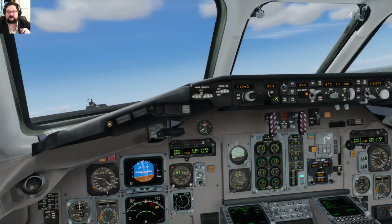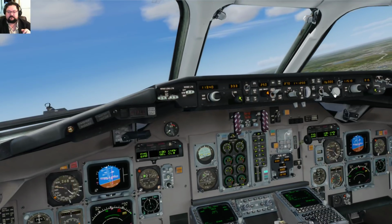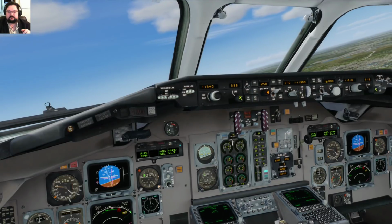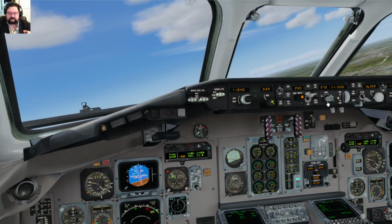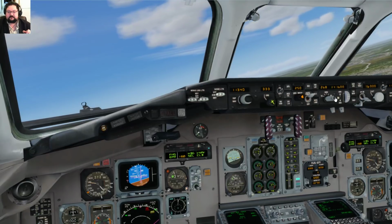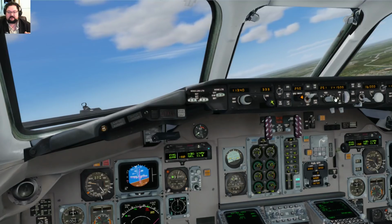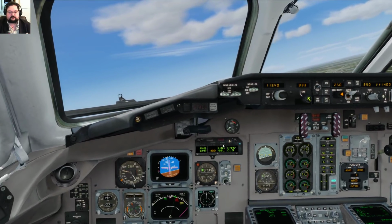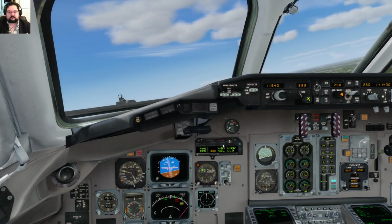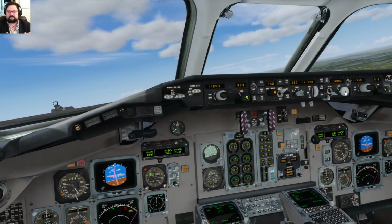270 set, 16,000. Correction, Delta 1818, amend your heading to 250. Heading 250, Delta 1818. 250. Delta 1818, amend your altitude, climb maintain 8,000. 8,000 feet, Delta 1818.